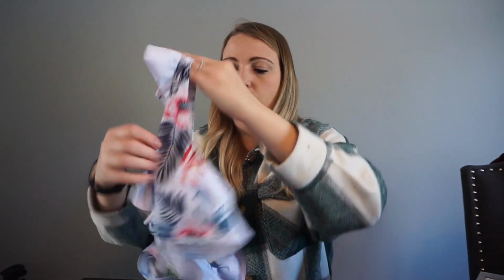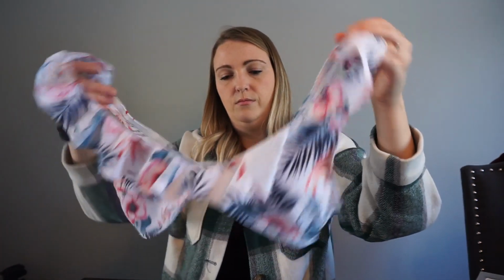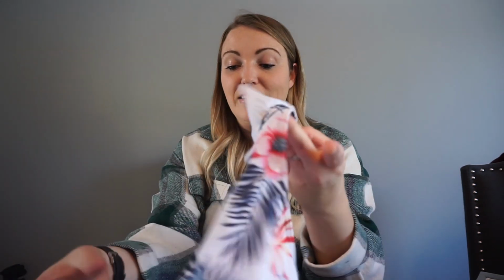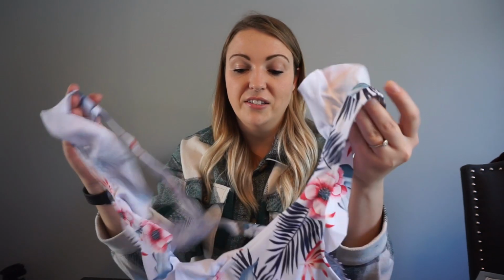And this is the top. I just thought that was really fun. Little frillies. Cute. So for the bikini, I paid $13, and then with the discount, I paid $9.35. I'm pretty sure that $9.35 is an amazing deal for a bathing suit these days. And the quality is good.